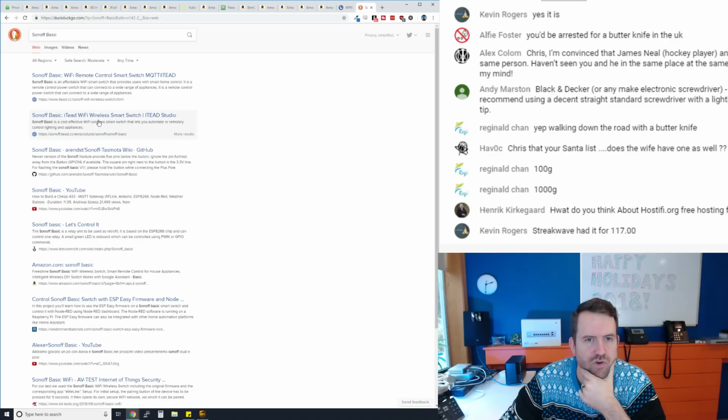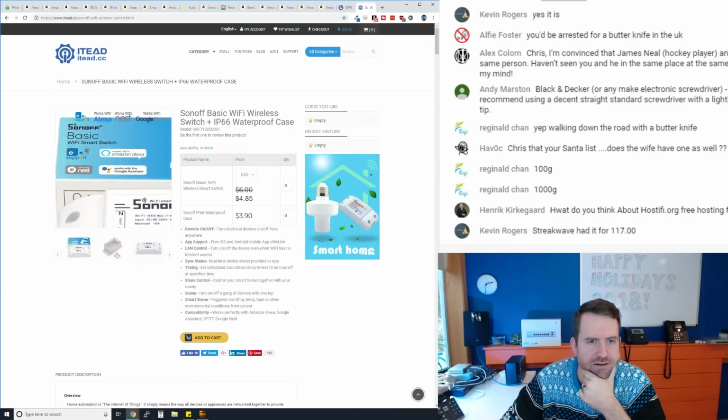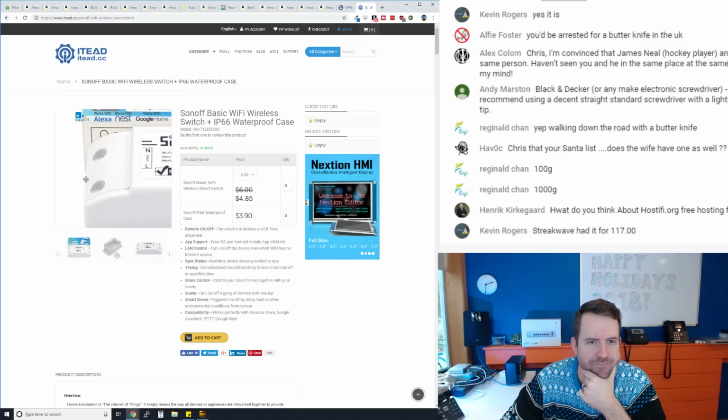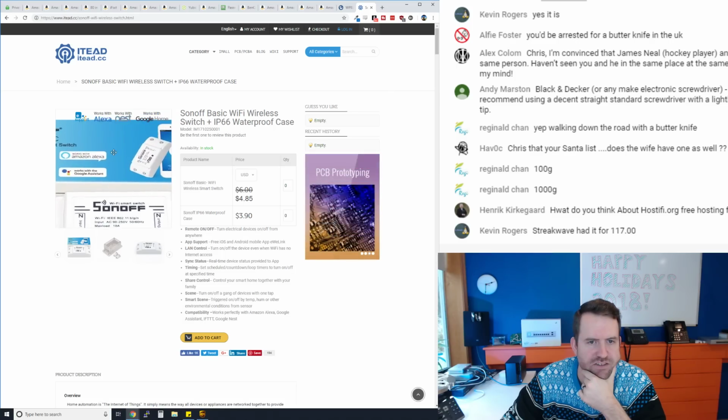Wi-Fi remote control switch, Sonoff Basic. Let's take a look at this thing. Huh. Wi-Fi smart switch. So is this like a wireless smart switch?